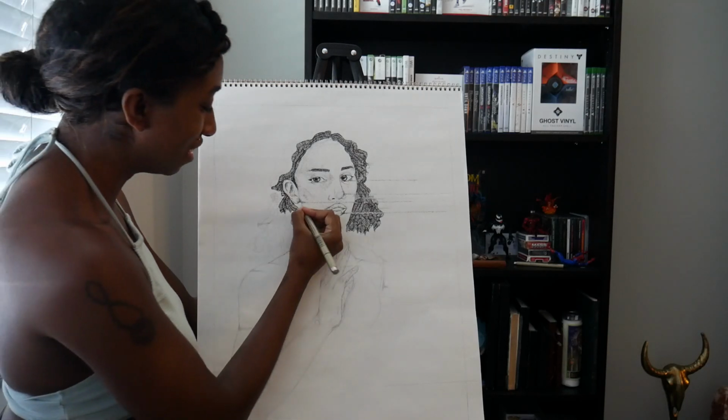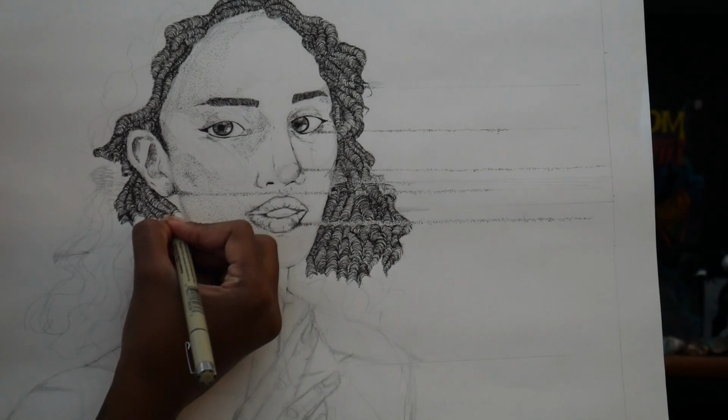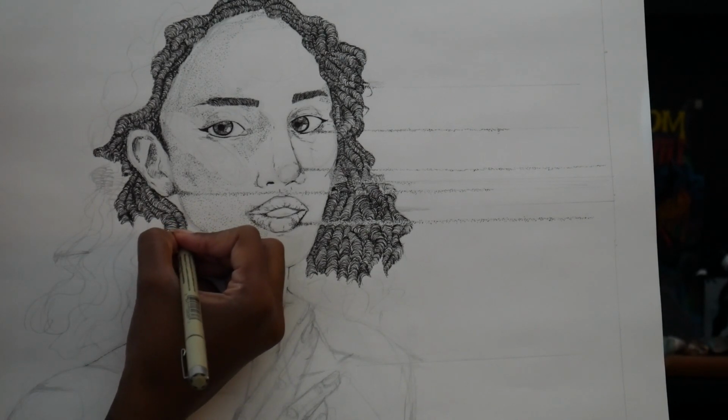It is a mercy. All that being said, I do still like straight hair, and I like having it sometimes just to shake things up a little bit, do something different.